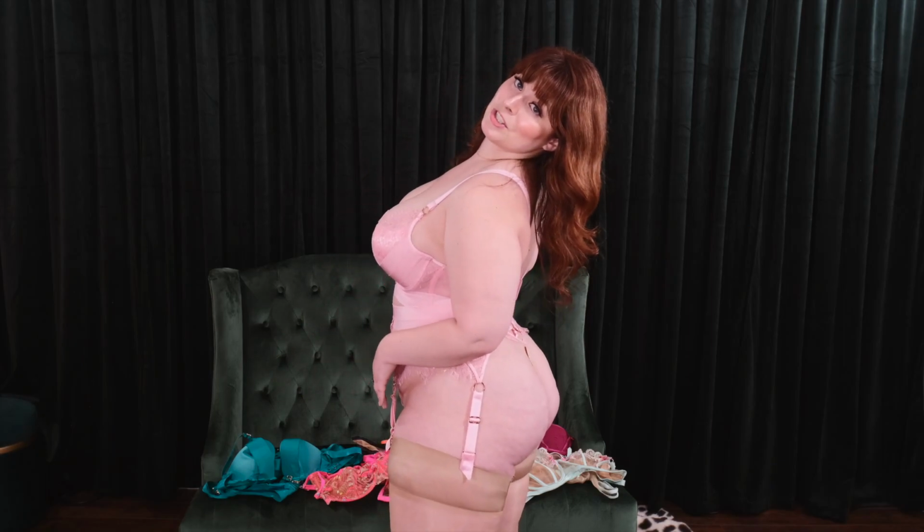I really like how the bra has a little bit of push, and it has a nice plunging neckline for the most part. And yeah, I think overall it looks cute. But yeah, what do you guys think?